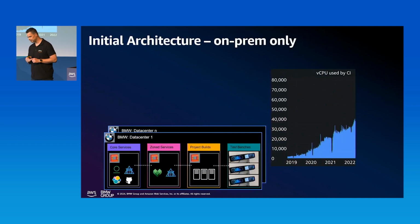And as Thomas already mentioned, initially this platform was built on premises, leveraging multiple data centers within BMW, running on OpenStack. And as you could see, there was some separation into core services like Elastic, Grafana, Prometheus, Artifactory, GitHub, so all the usual software development tools you're probably familiar with. Then there were also some zonal services like BuildBarn and SoulCI, and then of course the virtual machines which are executing the real build jobs.